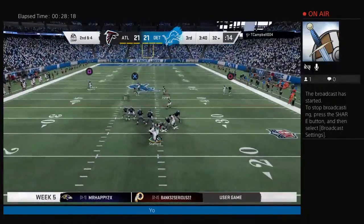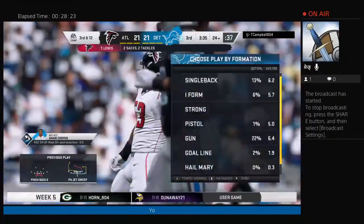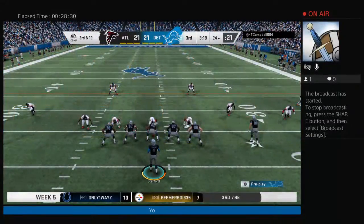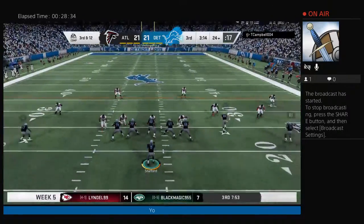On 2nd down and 4. Stafford, blitz coming, and down he goes. Pressure can come from all over when you're plotting a defensive strategy. On that particular play, it just came from the outside. After the sack, Stafford and the Lions come up on a 3rd and long situation.